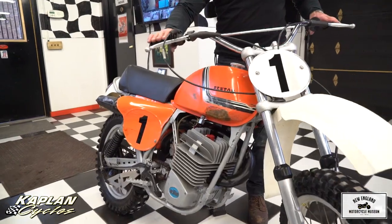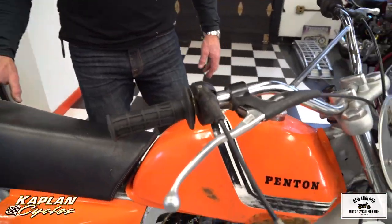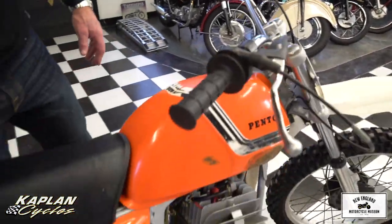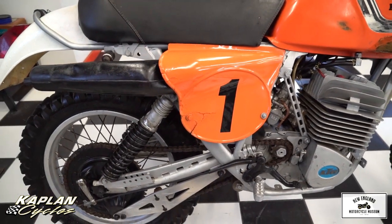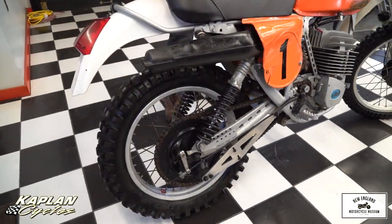I believe the handlebars are all original on the bike. This is an original unrestored bike. It has been touch-up painted. It has a very amateur spray bomb paint job on the side number plates. I think they were painted a different color, like yellow at one point, or red. And it's got just a spray bomb paint job on the side number plates.